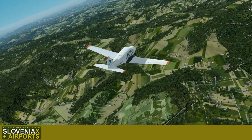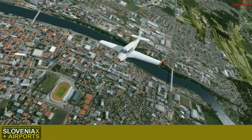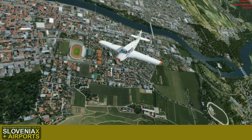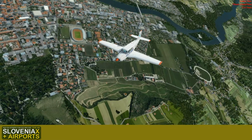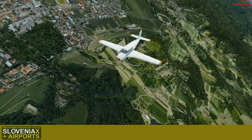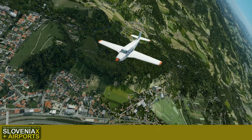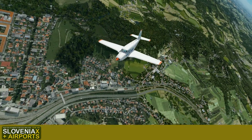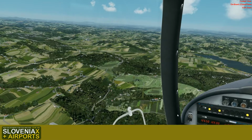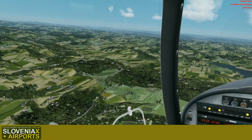Now we are turning again towards the east, so not far ahead is already Austria again, and you can see the stadium in Maribor, and again a partially photoreal insert where the city is. You can see the Maribor City Park with some water features and ponds, and the highway going along the outskirts of Maribor.